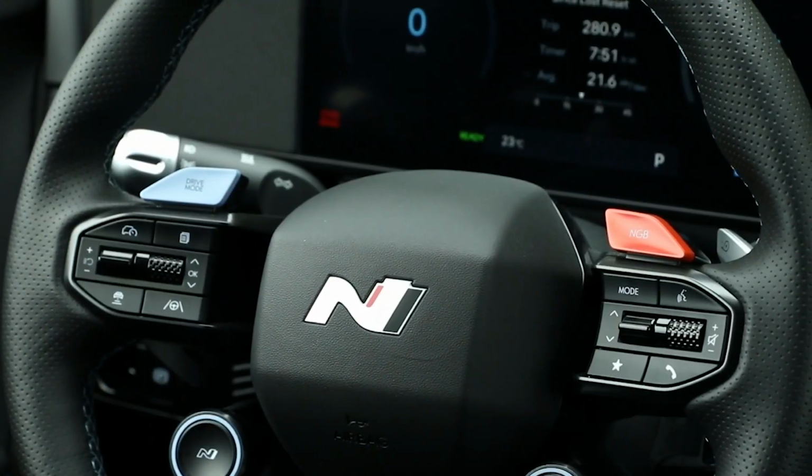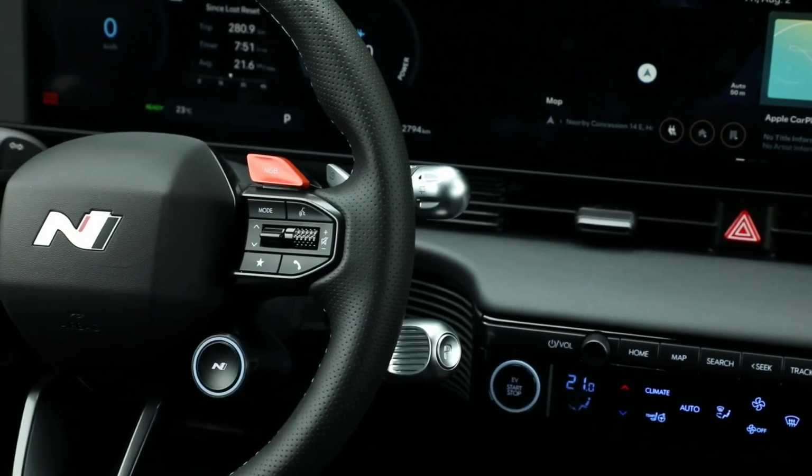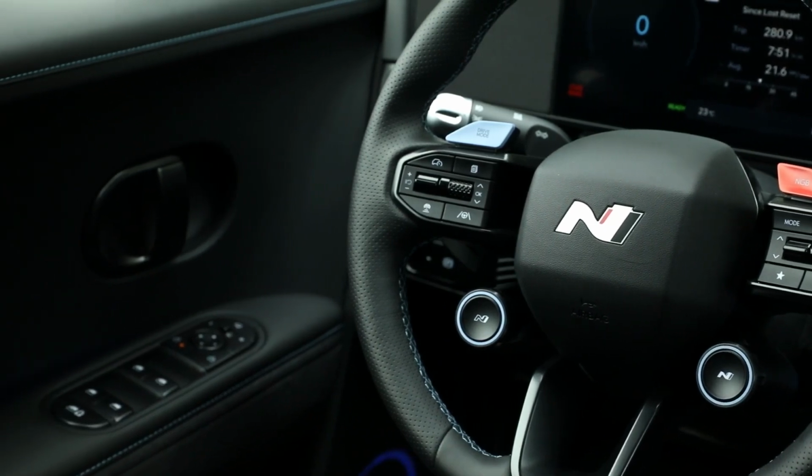I have my drive modes for my left thumb, and I have the NGB, which is their 10-second boost, for my right thumb. And I go down to the middle, and those are your regular controls for audio and cruise control. And below that, on the bottom part of the steering wheel, is N1 and N2. So very similar to BMW with their M1 and M2 buttons. I wonder if maybe the fact that a bunch of BMW people now work at Hyundai has something to do with that. We may never know.